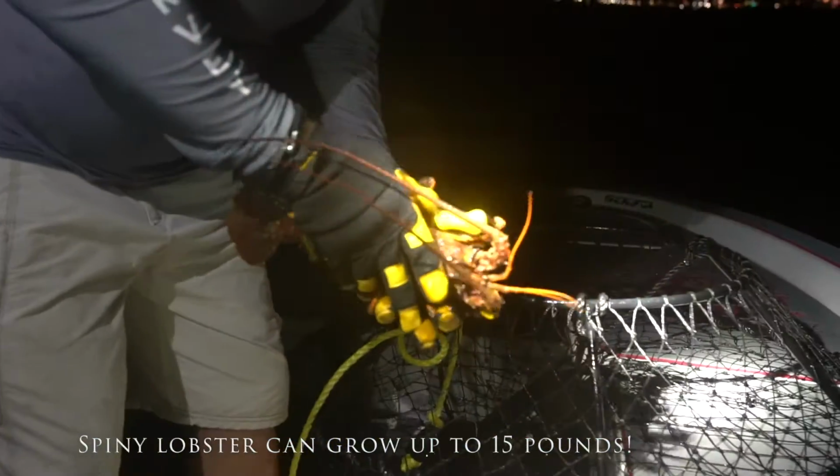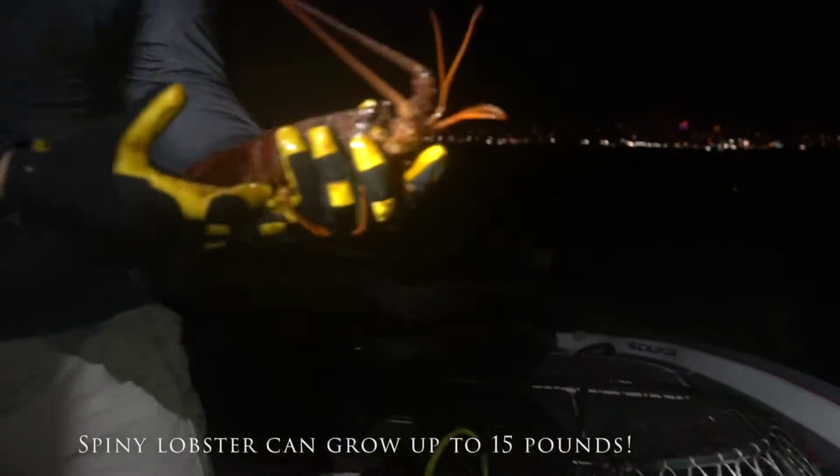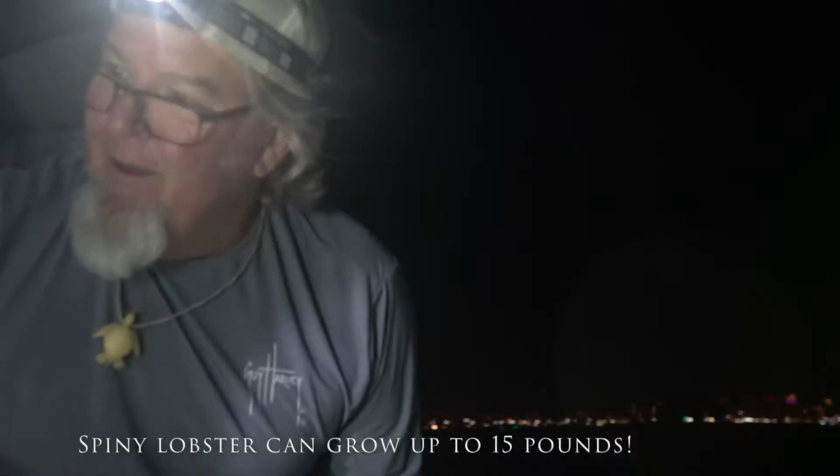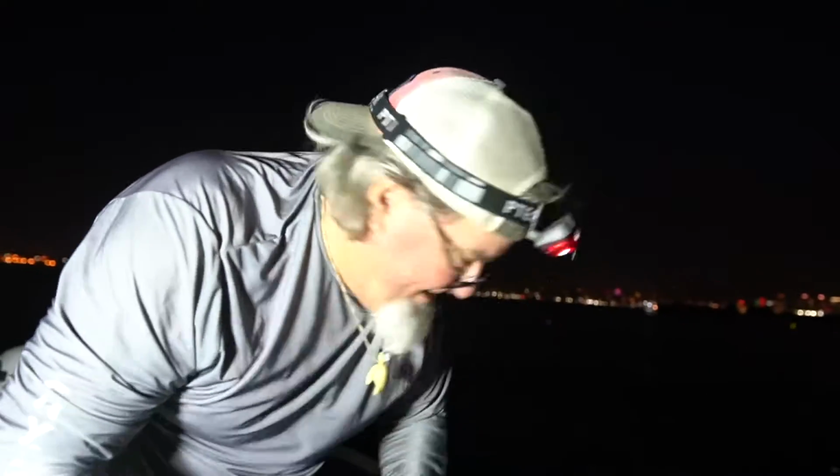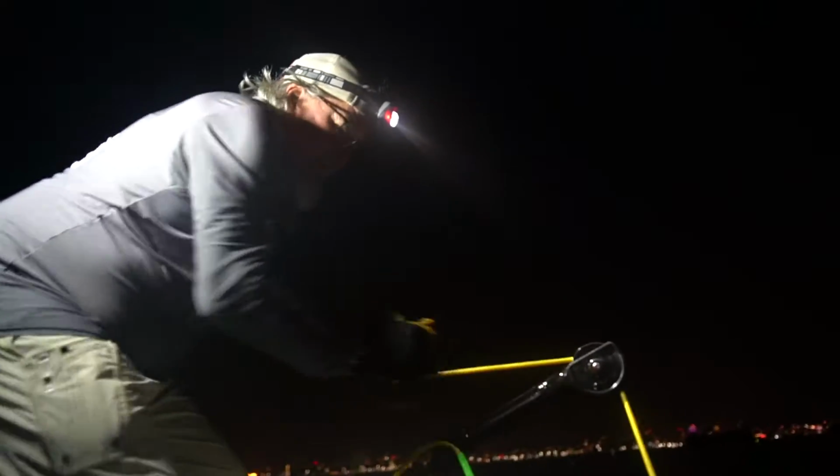Woohoo! Oh yeah, that's legal. Generally, if you put your hand underneath their belly like this, you just grab onto it. Oh yeah, by a quarter of an inch. Just like Deadliest Catch. Whoa.